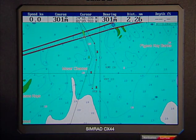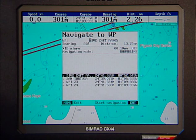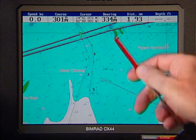And we've decided we want to go to one of the waypoints. We hit the Go To key. We select number 2, which is waypoints. And it takes us to our waypoint list. Now, we only have 4 waypoints in here, but if you had 400, it would be very hard to scroll all the way down through the list. So we've given you a quick step. You know it's waypoint 23. You saw that on the screen. So you just press the W key, and it jumps immediately to the W's, and you see waypoint 23, and you hit Enter to accept it. And now here's the course to the waypoint, 334 degrees, 1.93 miles.